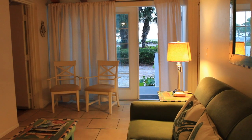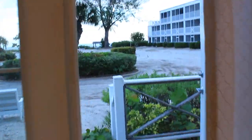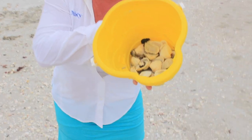I just arrived at the historic Island Inn on Sanibel Island. The thing I love about the Island Inn is you can go from bed to beach right away. And by the way, did I mention that Sanibel Island is the seashell capital of the world?